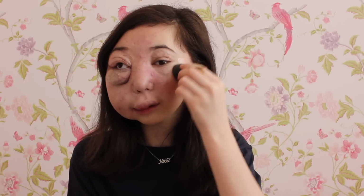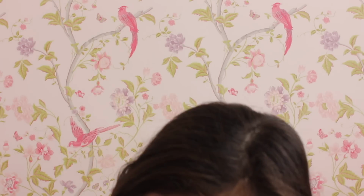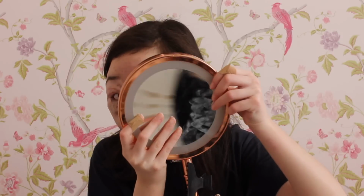Oh my goodness. I've got big blotches of highlighter on my cheeks. And now the right side. Right, so what do we think? It does make you glow, I would definitely say that. But, again, I'm going to get my trusty old mirror.